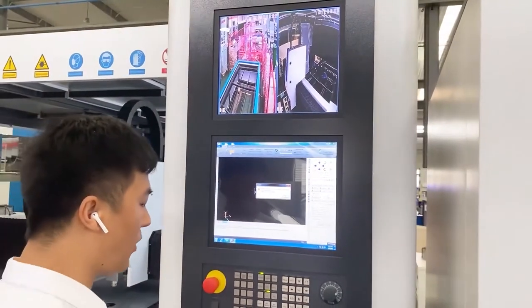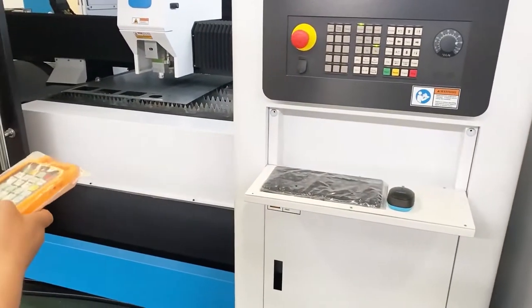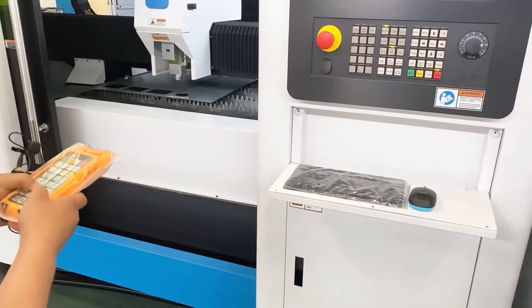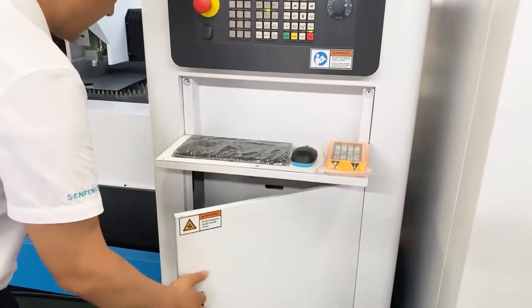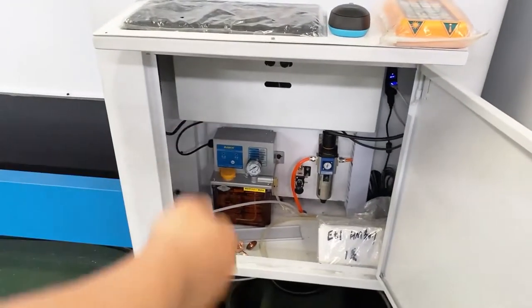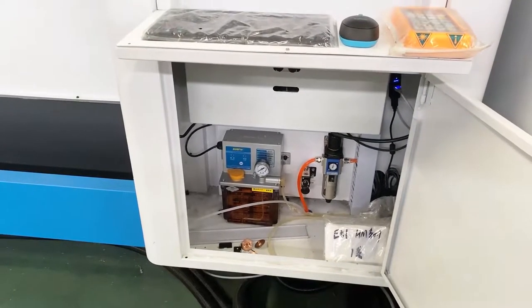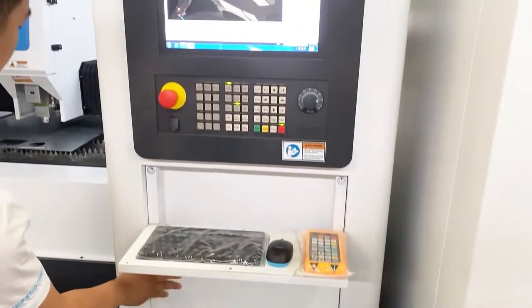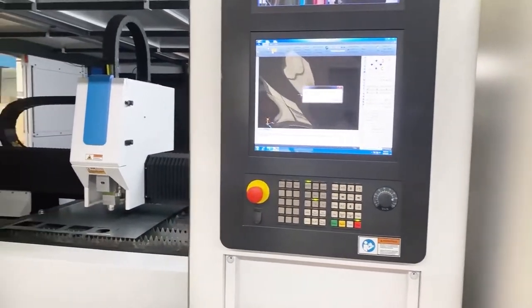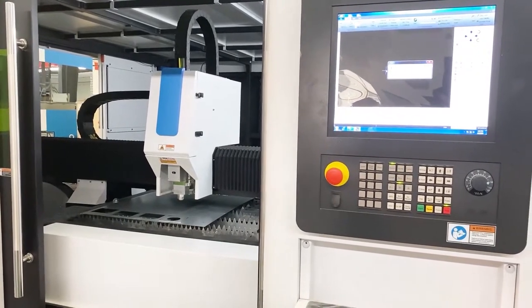And this is a wireless controller. You can operate the moving by hand. It's very easy to use. And from here, you can check we have an auto oiling system, oil fueling system. When the machine is moving, it can fuel the oil on the linear guide and the rack.